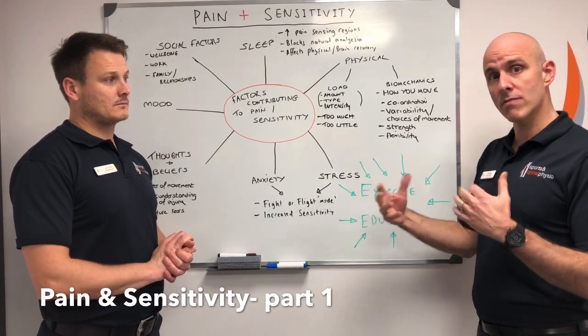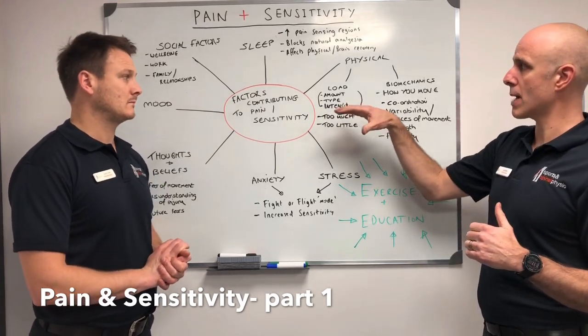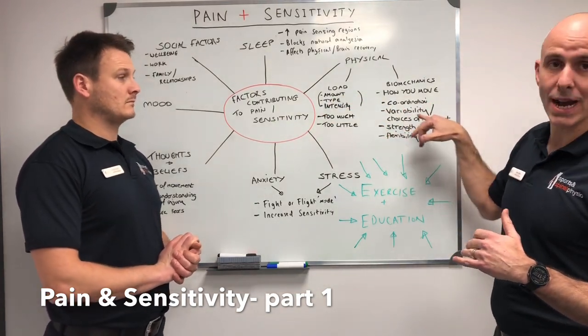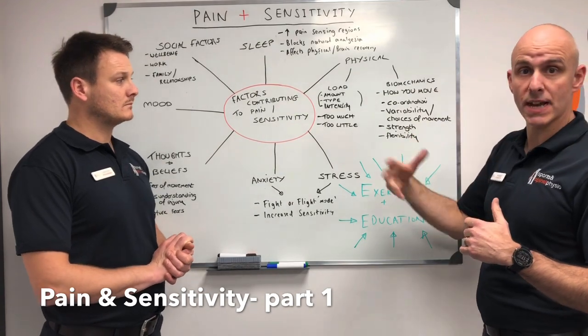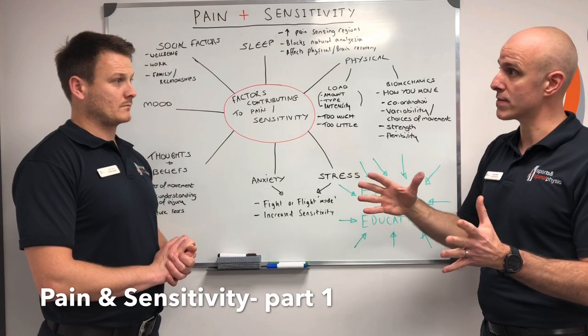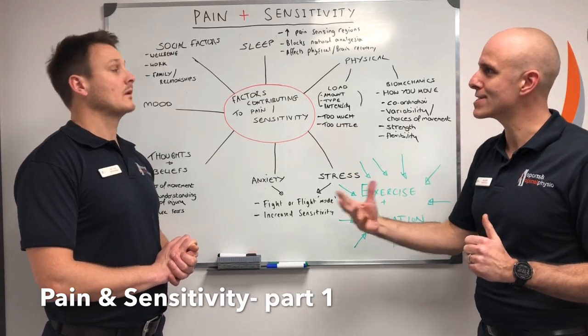So we can find a different way around that, so we can either reduce the type or the amount or the intensity of the load, and we can maybe do that through moving in different ways. So our choices and our variability of movement. I said then there's a good chance the inflammation settles down and you'll go back to your previous state of actually not knowing that you've got an arthritic problem.